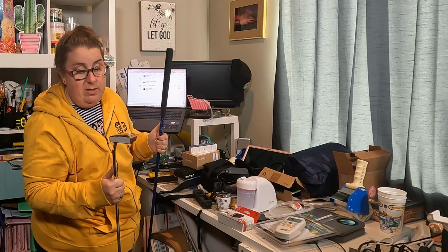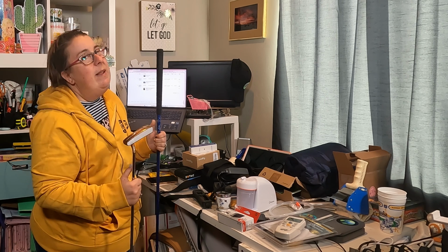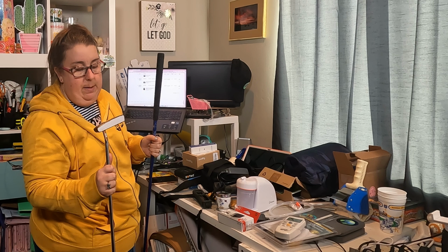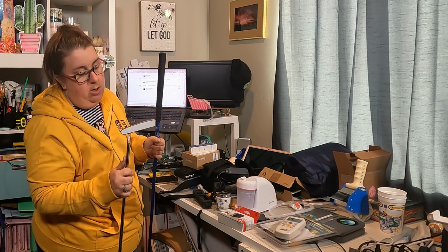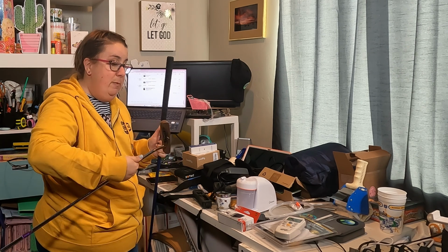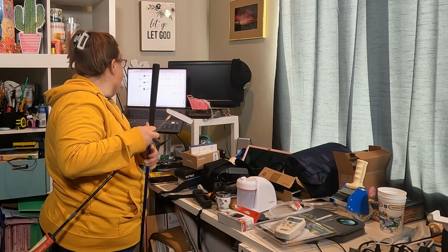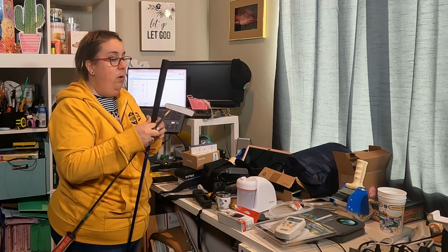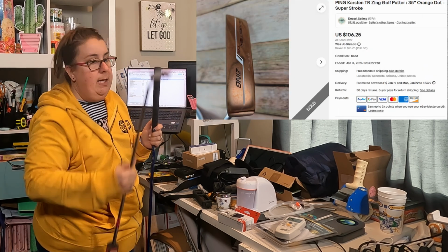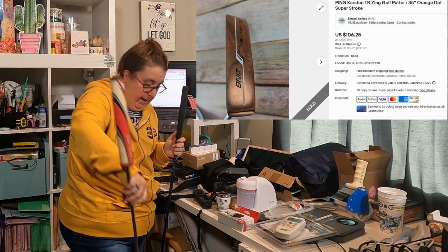We've got 2 golf clubs that are going out today. Probably my least favorite to pack. Not the worst, just my least favorite. This one is a Karsten TR Zing Ping putter. It is beautiful. Absolutely beautiful. I paid $15 for it, and it sold for 85 bucks. So it was just really, really clean. So it was definitely worth paying up on that.